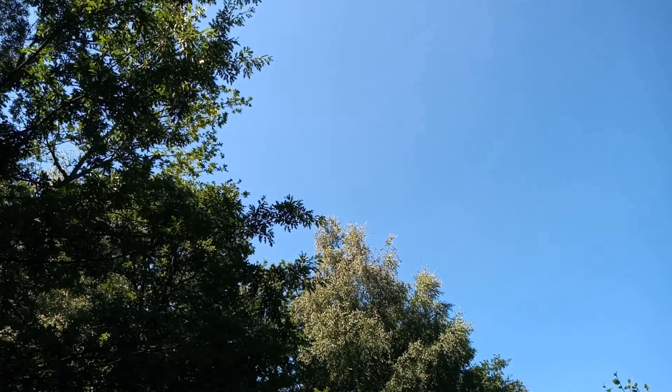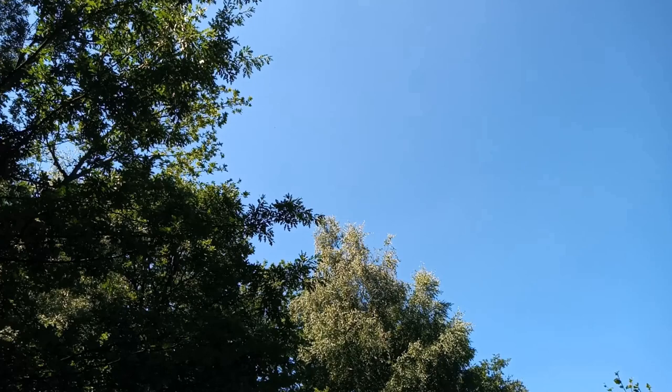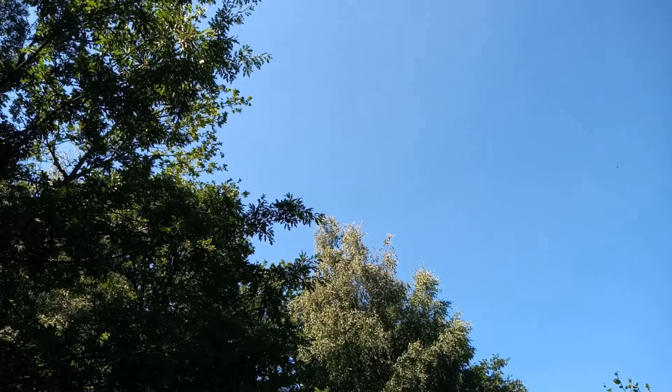Well, Empy has made another brief and short flight, which has gone up and is now on that branch that juts out to the right in the centre of the screen. She's up there. This is Purple Emperor Country.